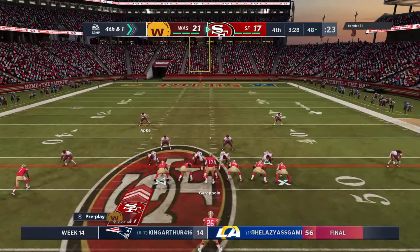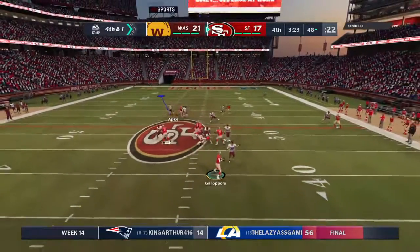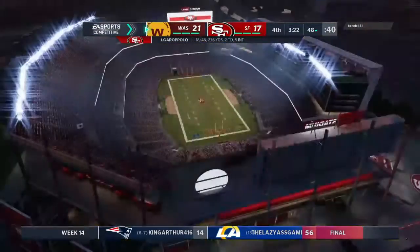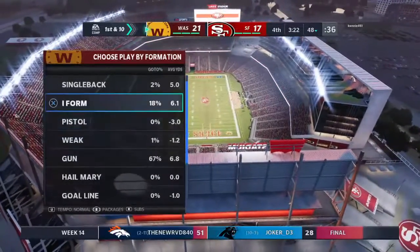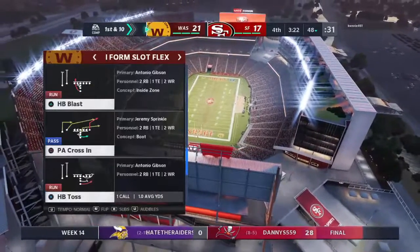They're going to go for it here on 4th down. They'll go for it. It's Garoppolo. Oh, hit as he throws, and this is going to be incomplete. The Niners go for it, but it doesn't work out. And this defense is going to get the football back near midfield, right at the 48.